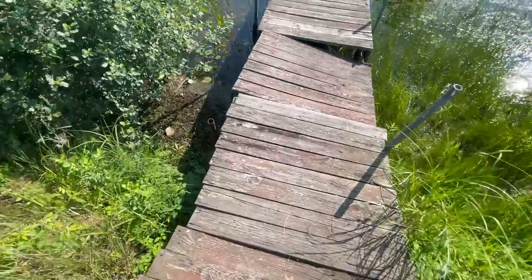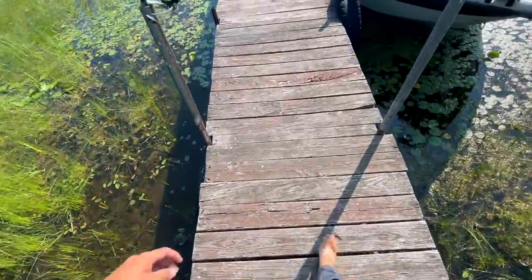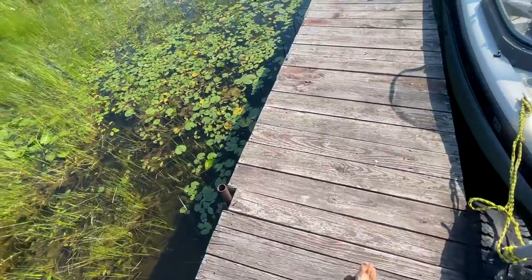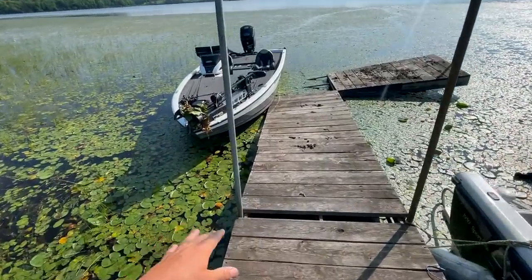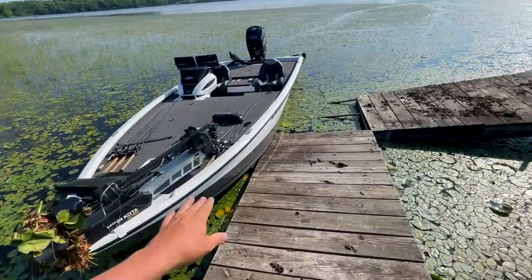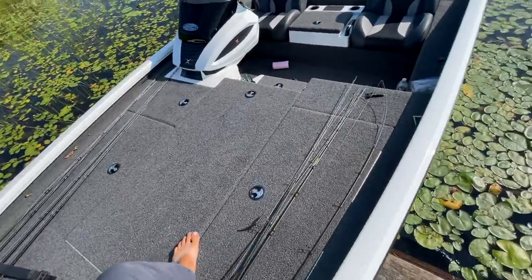Old rickety. That's where we put our boat at. This dock stays in over the winter, I think. And it's nice, it kind of breaks and falls here, but I just basically drive right up on the dock, Raptor down, and old rickety. It's perfect for us.